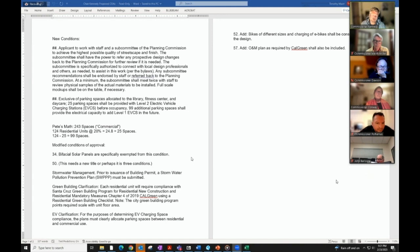This is a condition that exempts mechanical equipment, et cetera, from the height limit. State law says that solar panels can exceed this already. But I wanted to add these words that bifacial solar panels are specifically exempted from this condition. A bifacial solar panel collects solar energy from both sides. And so some of the big buildings I'm working on in my daily work want to go higher with a trellis to get enough PV production up there. And particularly if there's a mechanical screen already, it doesn't cost very much more to do that sometimes.